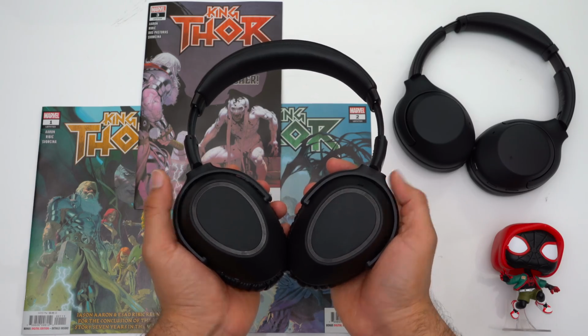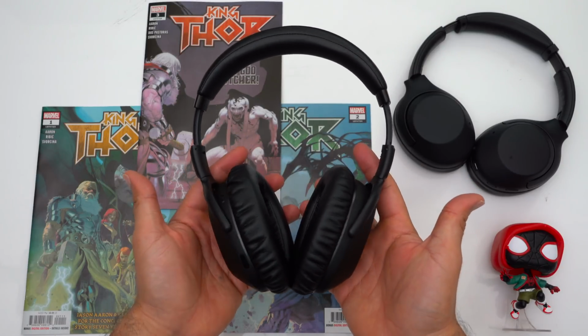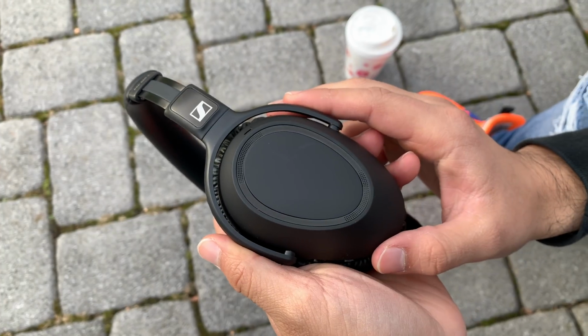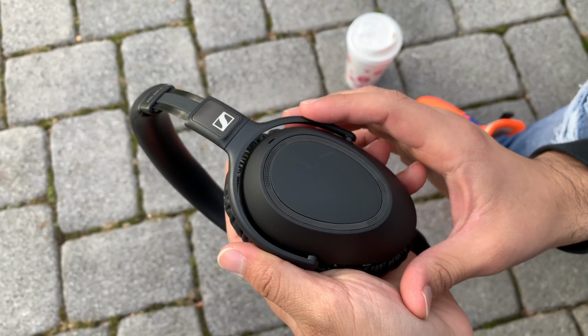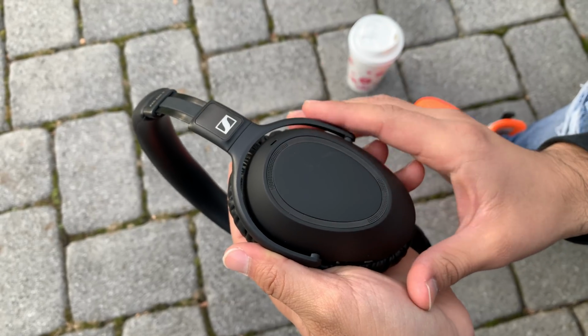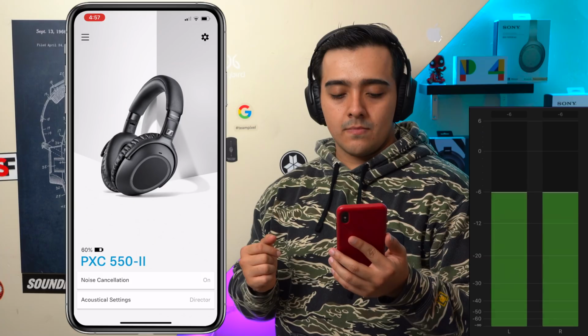But one of my biggest letdowns on the PXC 552s is the lack of a full-fledged ambient mode. Now with these headphones, if you double tap on the touchpad, they'll mute your music and pump in all of the ambient sound around you so that you can quickly talk to someone without having to take your headphones off, like this.